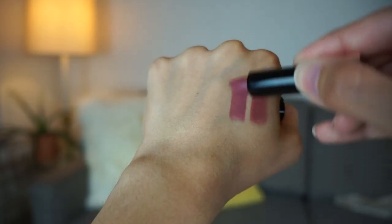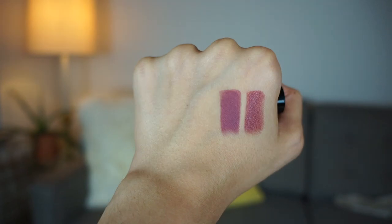The next one I'm gonna try on is the Anastasia Beverly Hills Mini Matte Lipstick in the color Dead Roses. It sounds very morbid, but looks like a beautiful kind of darker mauve shade, so let's try it on.